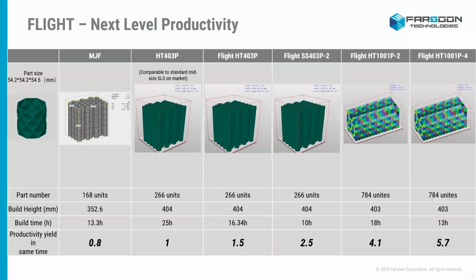And that's where our single flight laser system comes into play. We're able to cut down the build time to a little over 16 hours for 266 parts. That gives us 1.5 times the productivity yield in just about the same amount of time as the MJF system.